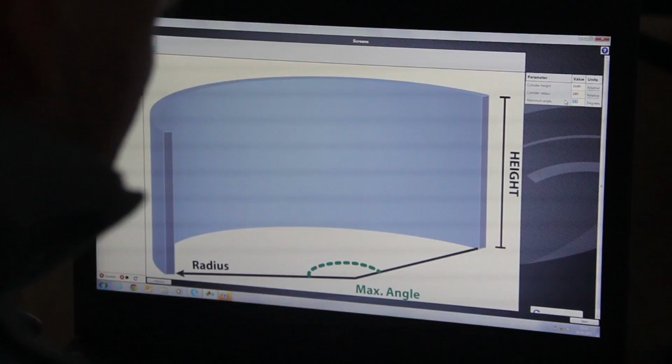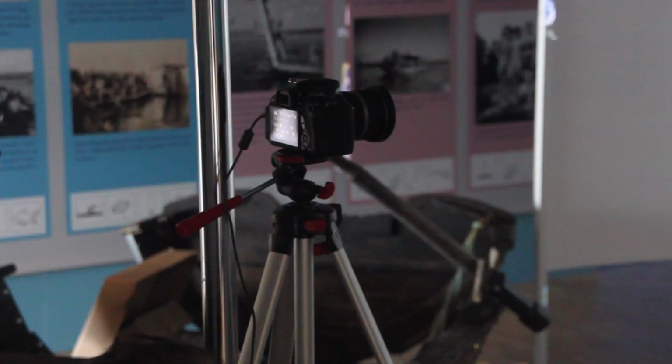Since the screen was custom made, we had to hire a man just to calibrate the screen. He took pictures of the screen so his program could adjust and bend the picture.